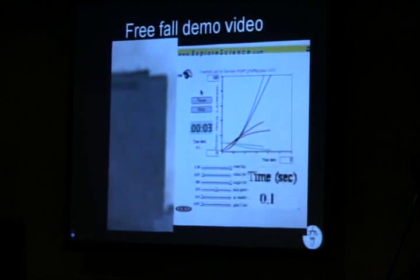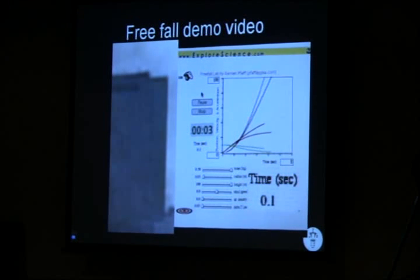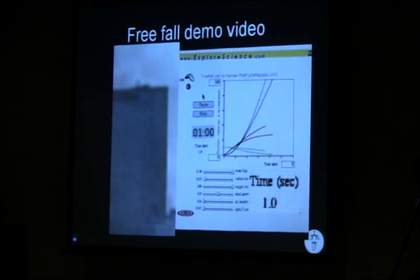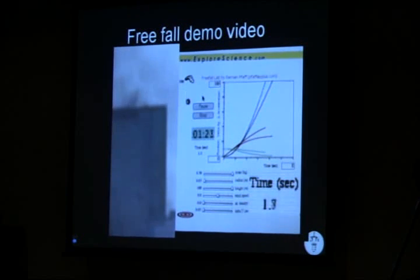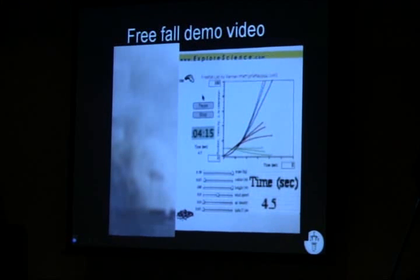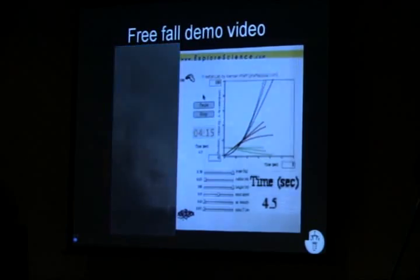The ball has started to drop, yet 7 World Trade is still above the starting line. At the 1 second mark, 7 World Trade and the ball are still even. Seven World Trade indeed falls 100 meters in 4.5 seconds.